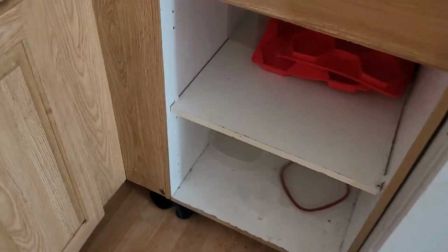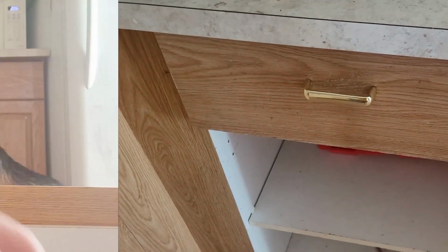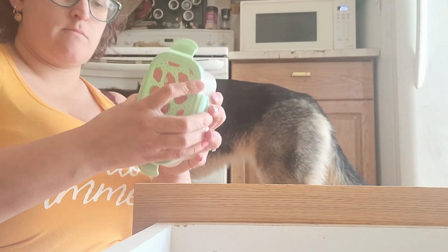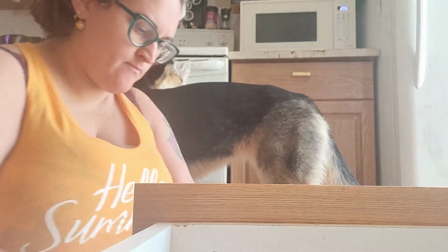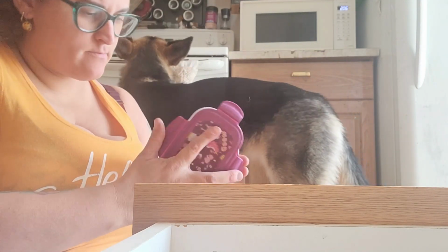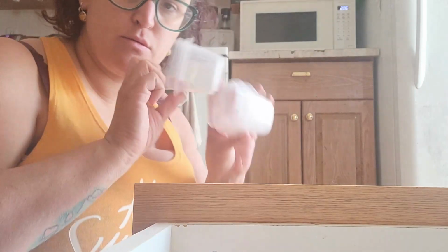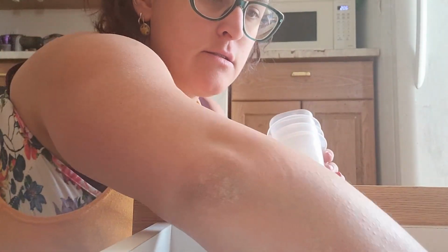So that drawer there, the cupboard is ripped off of it, and I don't know why we haven't been able to fix it. Usually my husband gets those fixed right away. I'm not sure why that one's been gone for a while. I think the door itself probably broke. We had all the Tupperware type stuff in there, but the baby kept pulling it all out. So I put it in this drawer now.